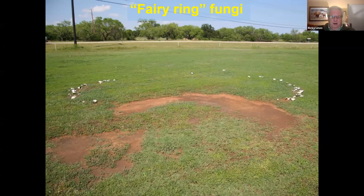But this is a fairy ring fungi. And if you look on the internet, there will be several of these. I used to see them where they were overlapping like the rings of the Olympics. But it's an unusual thing.